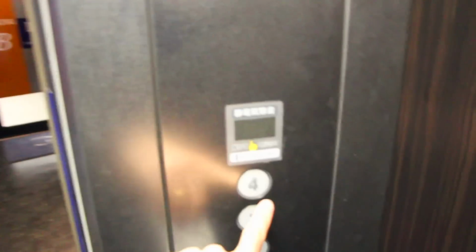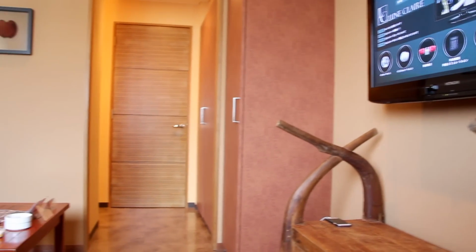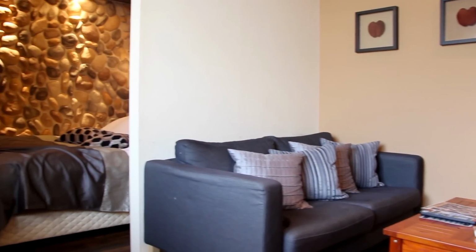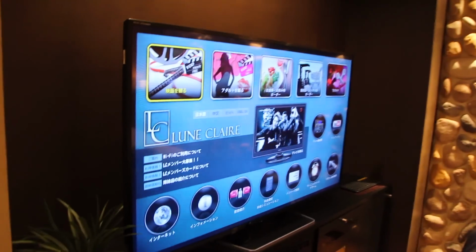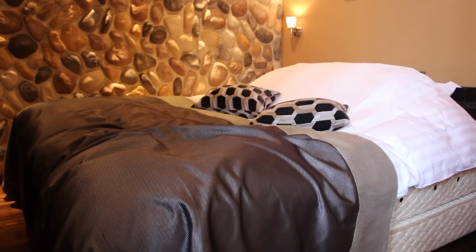Now that you have checked in, it's time to explore your room. Living room area. The living room has a television, small table, and a sofa. Bedroom area with another huge television. And, of course, a large bed. There's also a large bathroom, but we will take a look at it later.